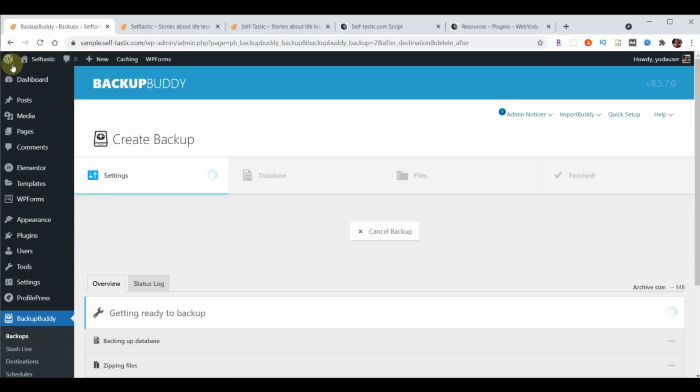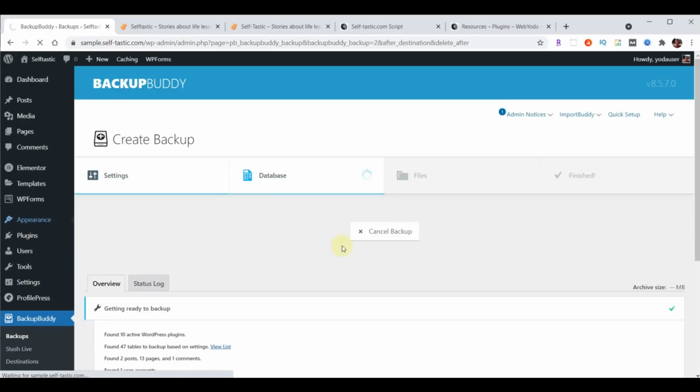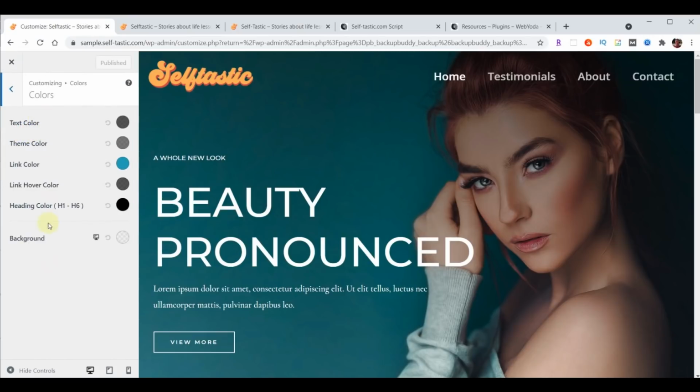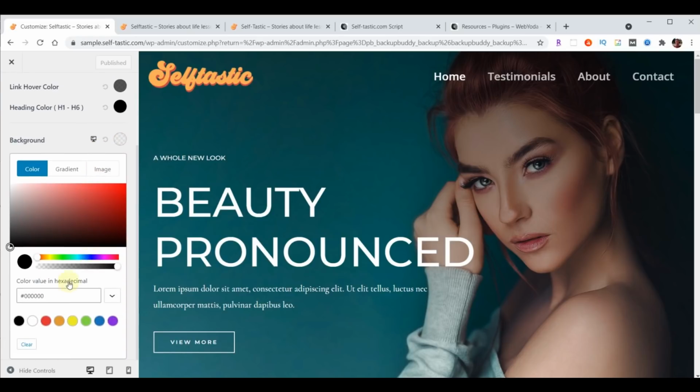Again, for consistency, we'll start at the dashboard. We'll go to Appearance, Customize, Global, Colors. And now here's your colors for your website. The only one I'm going to set right now, just so you see how it works. So I'm going to choose this, and I want to scroll, and I'm going to put my background color in there. And you're like, well, where did I get that color from?